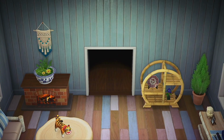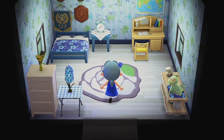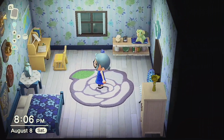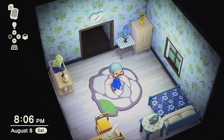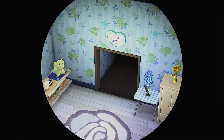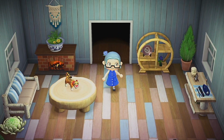Oh, my bedroom. Look at my beautiful bedroom. It's really cute. It's really awesome and I like it. That golden rose is really cool. And that rug is also pretty awesome. We are going back out again.